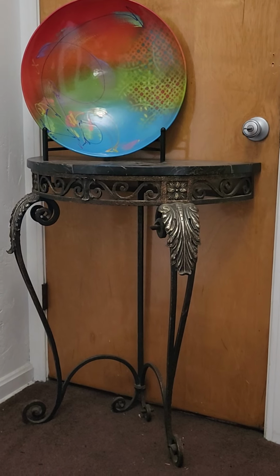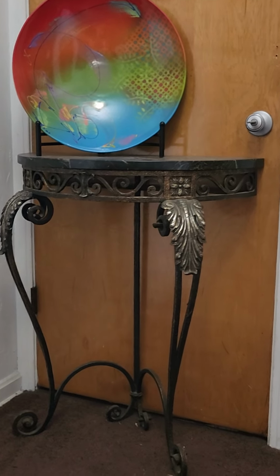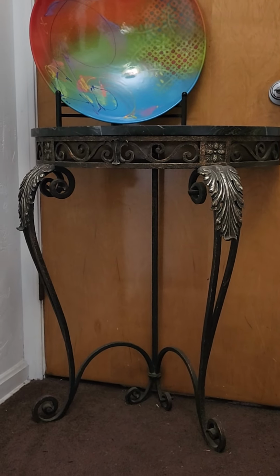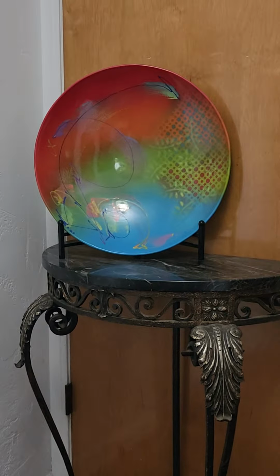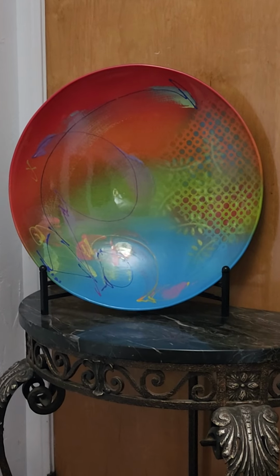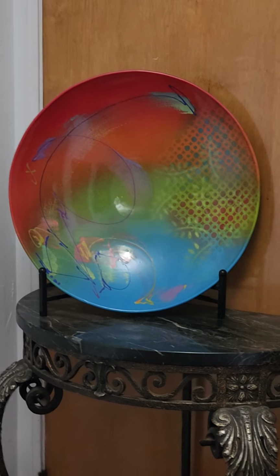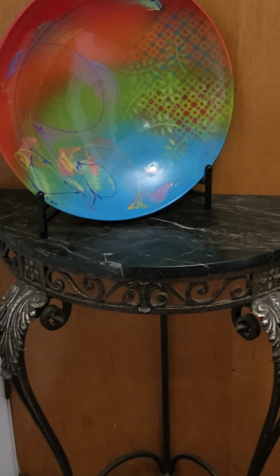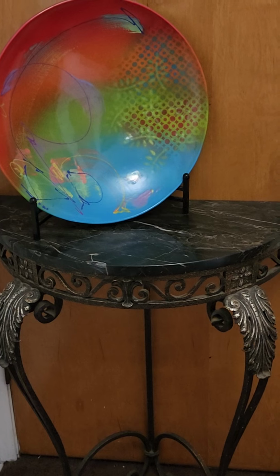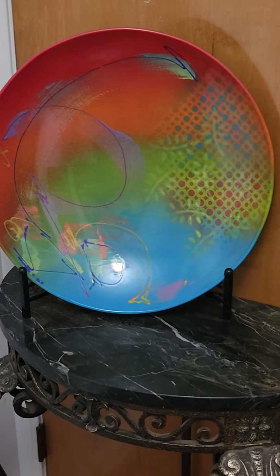Please ignore how dirty the floor is. I didn't sweep, so I've got leaves and fall foliage all over the floor. But I wanted you to see this incredible Art Deco demi-lune wrought iron and marble top table. And I also wanted you to see this incredible late 1990s charger. It doesn't appear to be in this, but it's approximately 24 or 25 inches across. Just the colors and the patterning made me extremely happy. And this is definitely something that I would really love to move with me to my next space. I'm just vacating the storage space right now and making some tough decisions, but I wanted you to see this incredible table and also this incredible charger.